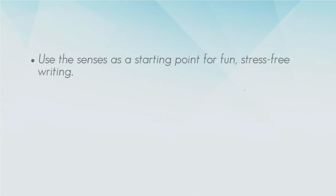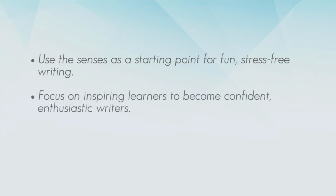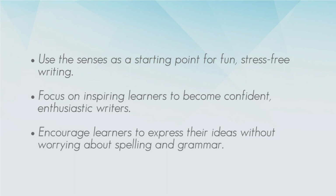You've just seen a tutor trainer and a tutor discuss and practice a variety of activities that use the senses as a starting point for fun, stress-free writing. In all of these activities, the focus is on encouraging learners to become more confident, enthusiastic writers. The goal is for the writer to express their thoughts, feelings, and memories freely, without worrying about spelling, grammar, punctuation, and other writing conventions that can discourage writers.